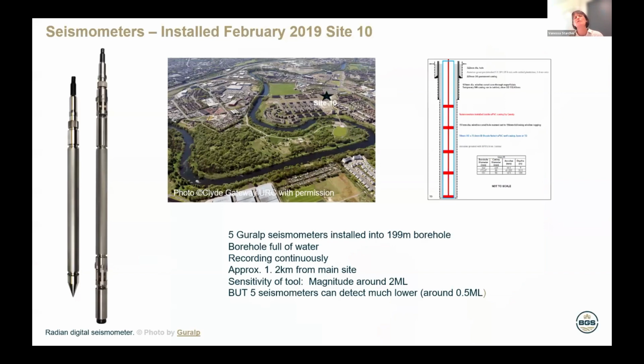So the seismometers are installed in a slightly different site. Hopefully you can see it on the map. It's called Site 10. It's about 1.5 kilometers away from the main facility. We drilled a borehole there, 199 meters depth. It's now filled with water, and installed into that are 5 of these seismometers. You can see an example on this slide. They are on one string and they are separated by 40 meters. They're GURAP seismometers, and they record continuously.